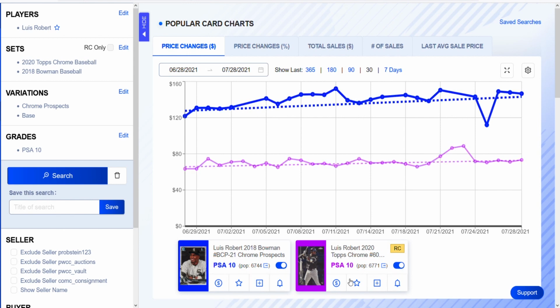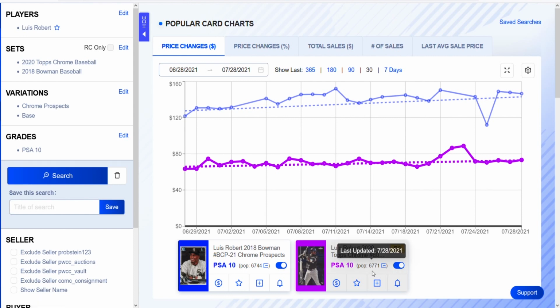Both the Bowman and the Topps Chrome do have, not the craziest of population counts, but they are both approaching 7,000. And with the PSA backlog, I feel like that number is going to grow. Specifically for the Topps Chrome, this is a card that could get up to close to 10,000.